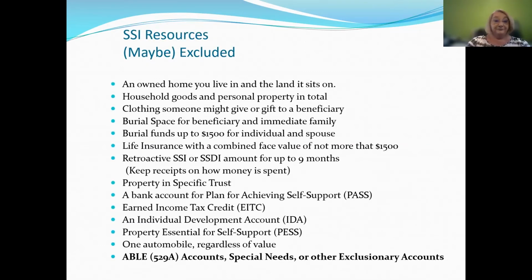Here's a lovely little list. These may be excluded resources. A bank account that's a PASS, that's a work incentive plan for achieving self-support, earned income tax credit, IDA money, individual development account. Those are folks that are looking for education and a down payment to save for a house, and a local partner has joined to help with money. So these are your excluded resources. Pretty nice, but you want to be sure that you understand that the resource limit is 2,000. That's the main idea with SSI. Next slide, please.